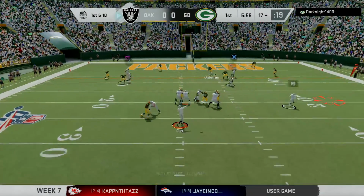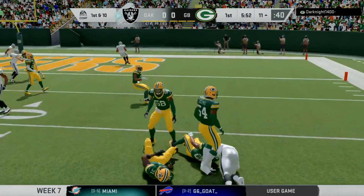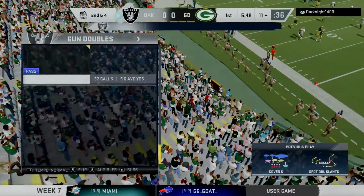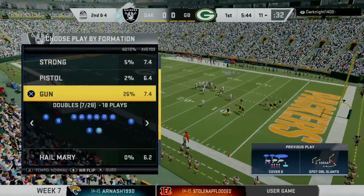From the gun, it's Carr. He's going to find his running back. It's complete. And he's brought down just outside of the 10 at the 11. 6 yards on the pickup, and that'll make it a 2nd down.